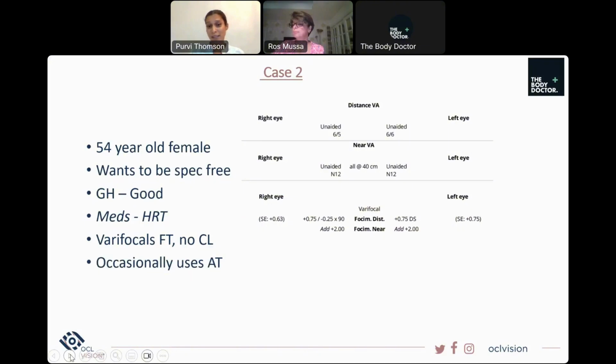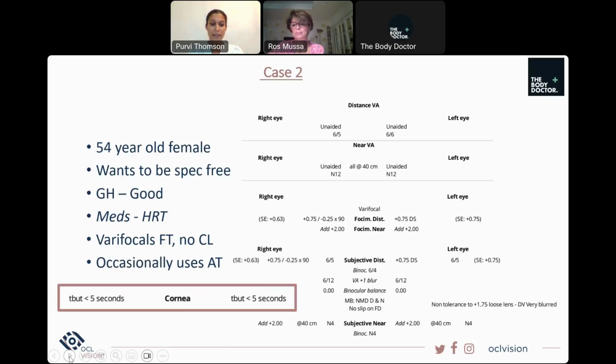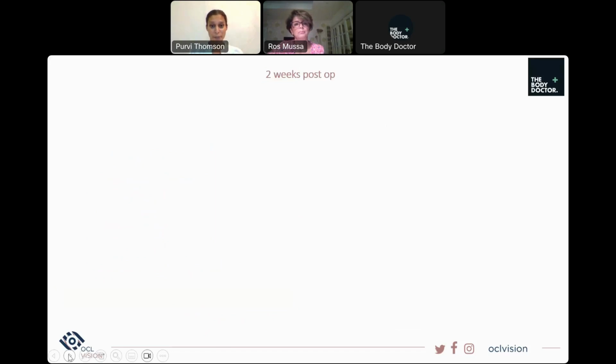She's 6/6 unaided in the distance. Her near vision has dropped, so it's N12. She's just a presbyope, and she's really unhappy now having to wear glasses all the time. And they're the more difficult patients to treat anyway, because their distance is so good. You're not really enhancing their distance, you're mainly just enhancing their near vision. So her tear breakup is poor, less than 5 seconds. So we know that her tear film isn't as stable as it should be.